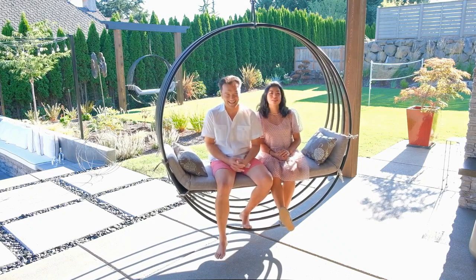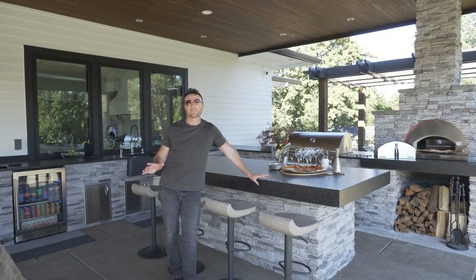Sure, the guys will come over and do their Super Bowl parties here. There's already talk about it for next year. So, one of the coolest outdoor bars that we've done in a long time.